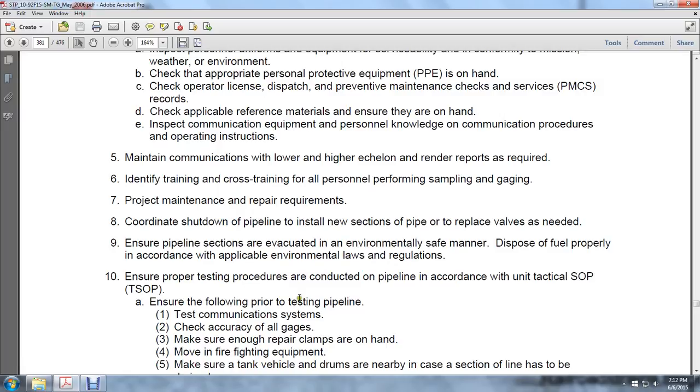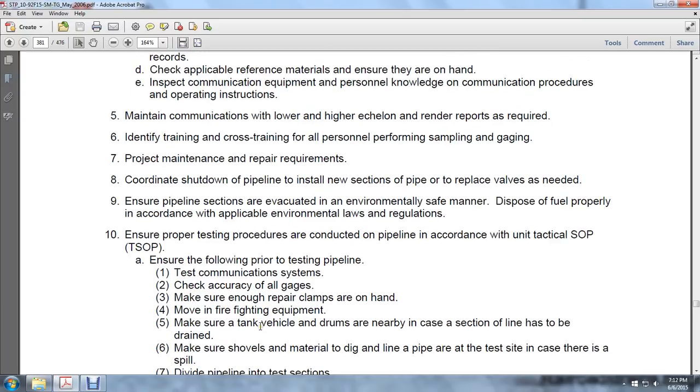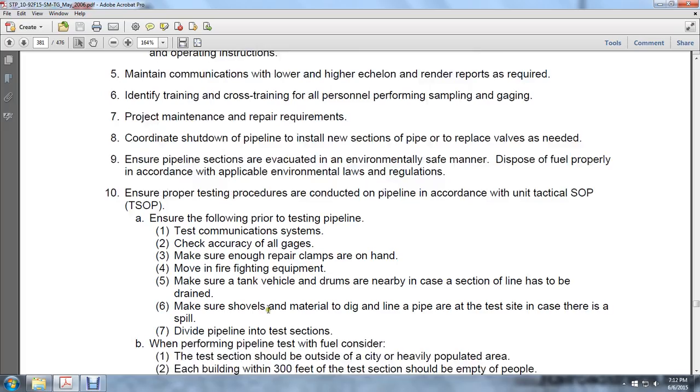Ensure the following prior to testing the pipeline. Test the communication system. Check the accuracy of all gauges. Make sure enough repair clamps are on hand. Have firefighting equipment ready. Make sure tank vehicles or drums are available for the section of the line that has to be drained. Make sure shovels and materials to dig and line the pipe are on the test site in case fuel is spilled.